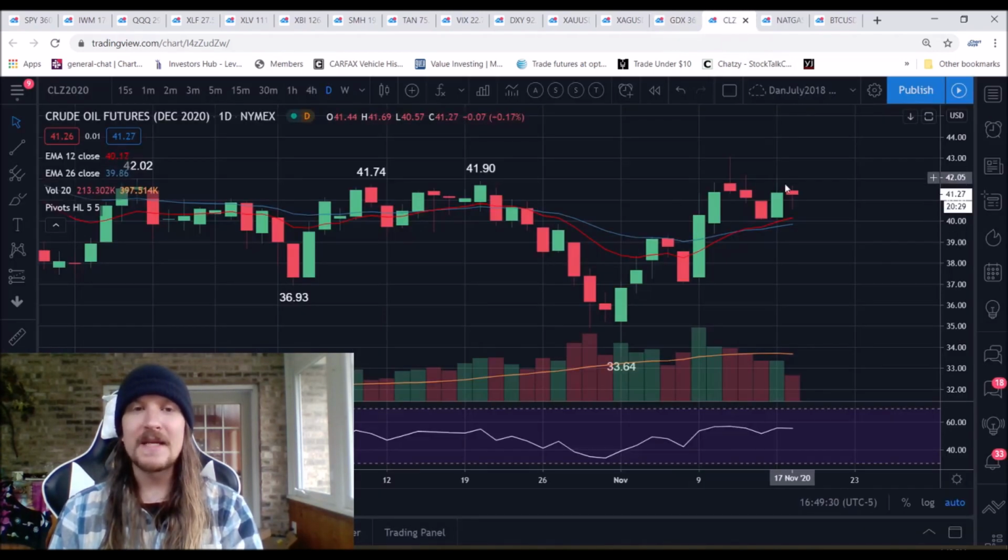Oil, daily inside bar today. If it breaks bearish, it's all about $40 support. If it breaks bullish, we're looking at our recent high of 43.06.